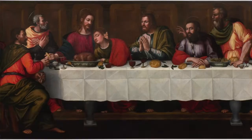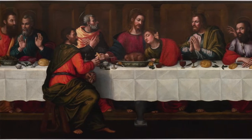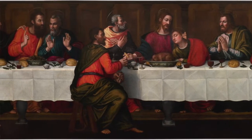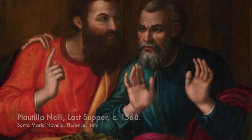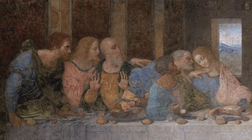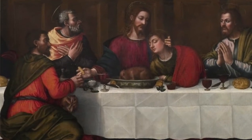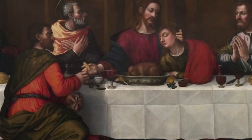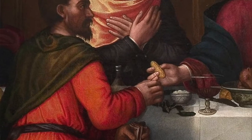As a woman, she was unable to study anatomy, so her representation of the body is different from her 16th century male colleagues. Her painting, however, shows a clear interest in Leonardo's version, as an apostle on the left raises his hands in a similar way to an apostle in Leonardo's painting. Nelli selected the same moments as Leonardo, with Christ announcing that one of his followers will betray him. Nelli, however, decided on the more traditional arrangement of Judas placed on the other side of the table and on a lower level. Where Nelli seems to shine is in her representation of unusual dishware and also food.